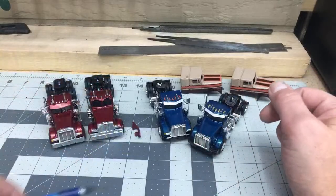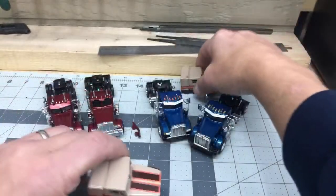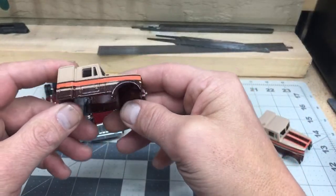Now, let's take a little bonus piece here and take a look at these Internationals. Somebody here had a blemish and then didn't grab the right can of paint. Whose dumb idea was that? But we'll just explain with this one.